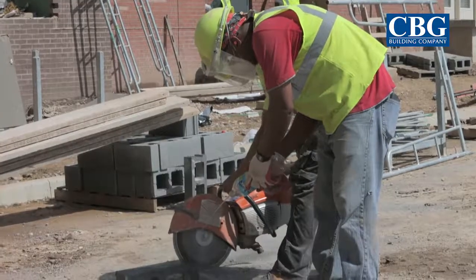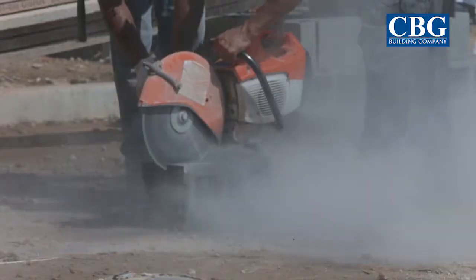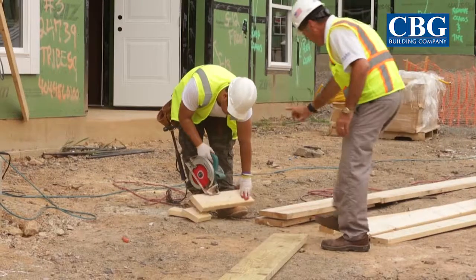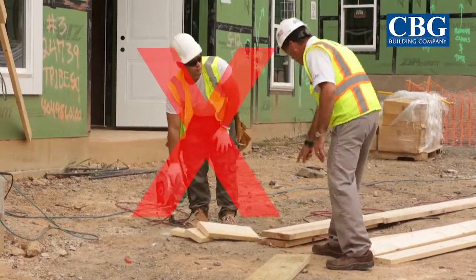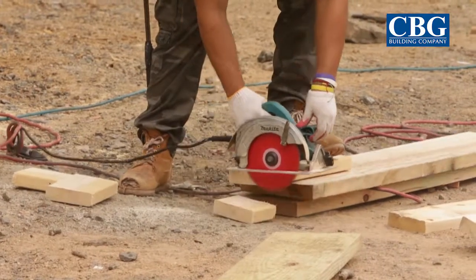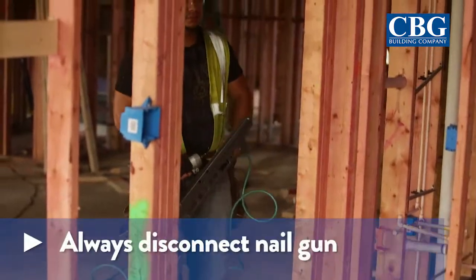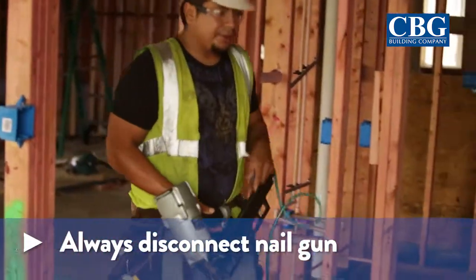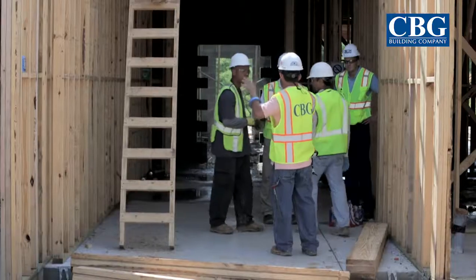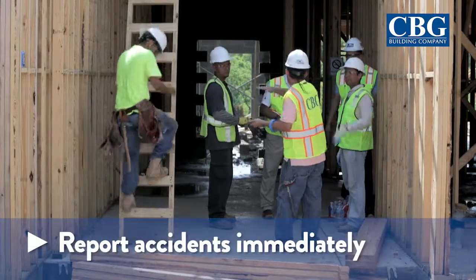Please note that when using such tools that create dust, water must be used in order to eliminate the excess dust. Never use your foot to stabilize the material you are working on. Instead, stabilize the material on a stationary surface. When transporting a nail gun from room to room, it must be disconnected before transport in order to prevent accidental nail misfiring. Should an accident occur, report the incident to the CBG supervisor immediately.